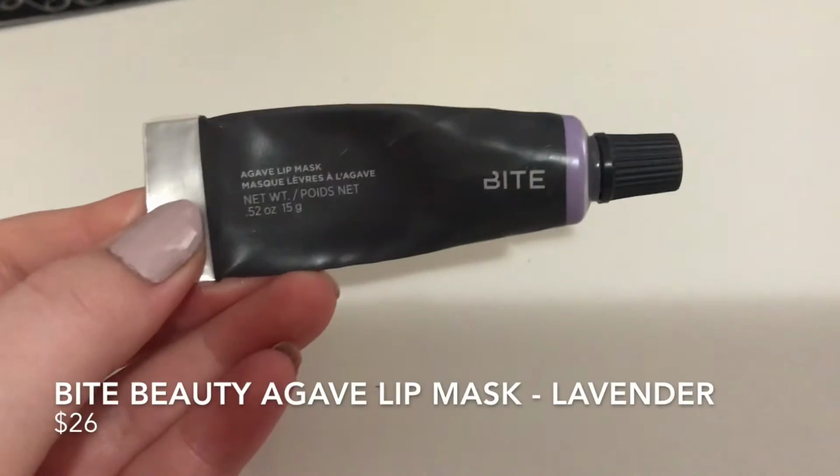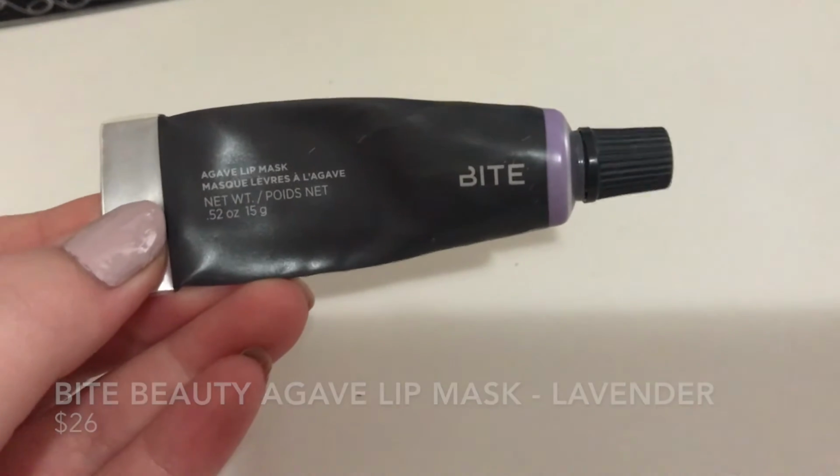So actually I use another thing every night for my lips. This is the Bite Beauty Agave Lip Mask. This is the lavender one. I'm almost out of this. I use this every night before I go to bed. So I just wanted to mention that. This keeps my lips very hydrated. But I do want to get on to other stuff in my life other than makeup.